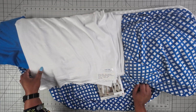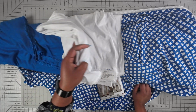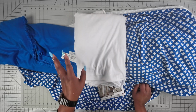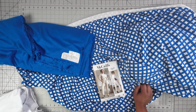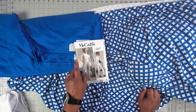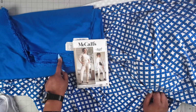I have to look at the smartest way to use all the yardage because I don't know how much yardage that top takes. But I definitely want to make a top out of the white because, like I said about wearing white pants out, I always get nervous about it. Which leaves me with what to do with the blue. I don't want to make this top in both the medallion and the solid blue.